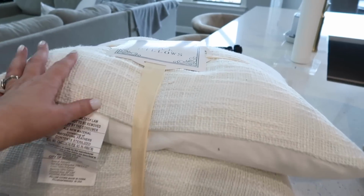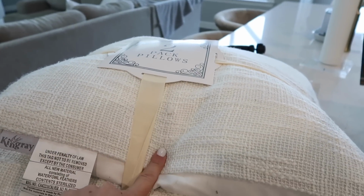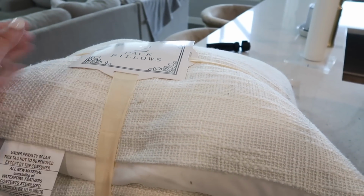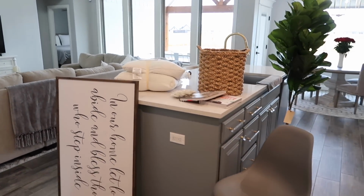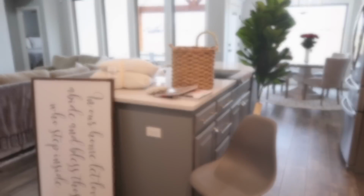And then I wanted some fresh pillows over there. I really like having pillows that have feathers in them so I can karate chop. And then I'll be rearranging those pillows. And then, like I said, we have a project we're doing with Chase. So let's go ahead and get to decorating.